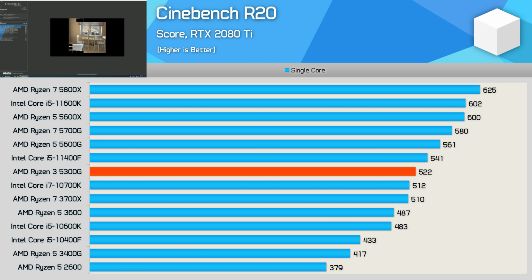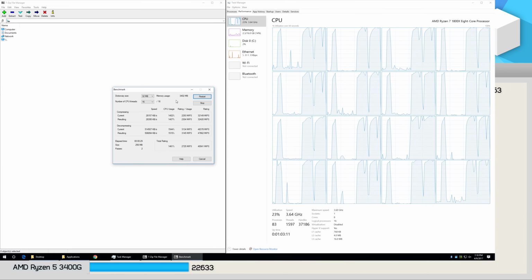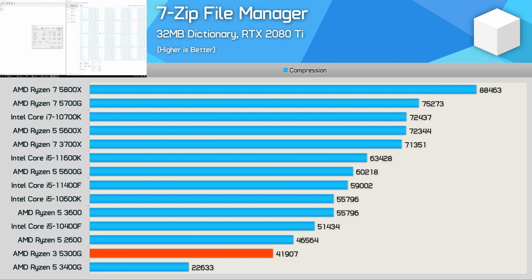The 5300G scored 522 points, and that means for single-core performance in this workload, it's just 4% slower than the Core i5-11400F, so a mighty impressive result there. The 7-zip compression performance is weaker than what we saw in Cinebench. Here the 5300G trailed the R5 2600 by a 10% margin, and the i5-10400F by a 19% margin. That said, it was a massive 85% faster than the Ryzen 5 3400G, so quite an extreme upgrade there.